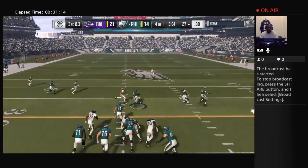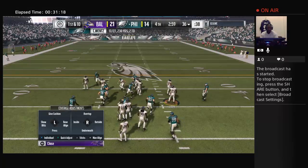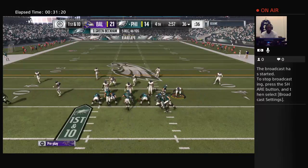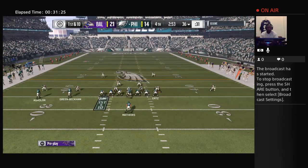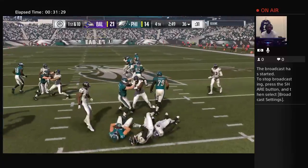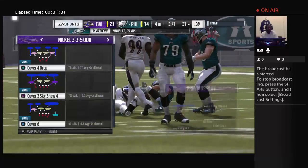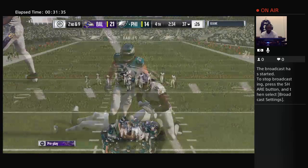Wentz going to try and throw on 3rd. And able to complete it to Green Beckham. 9 yards on the pickup there, and it keeps the drive alive. They'll give it to him right up the gut. And unable to get downhill there as he'll take this up to about the 37. Credit him with a 1-yard gain there to make it 2nd and 9.